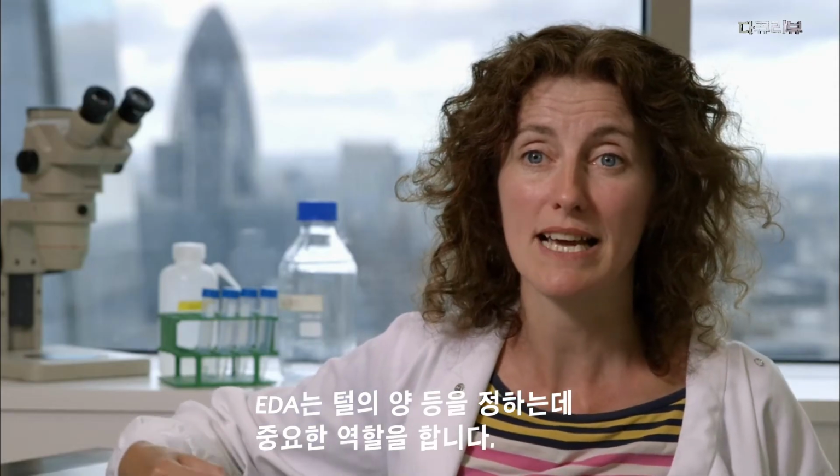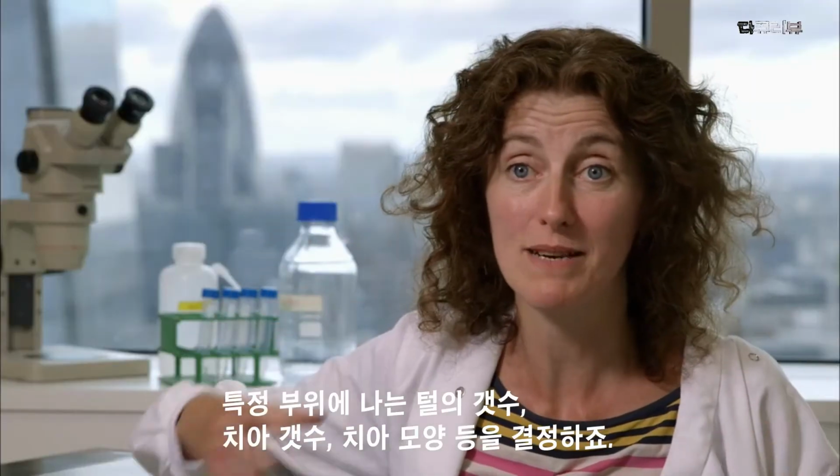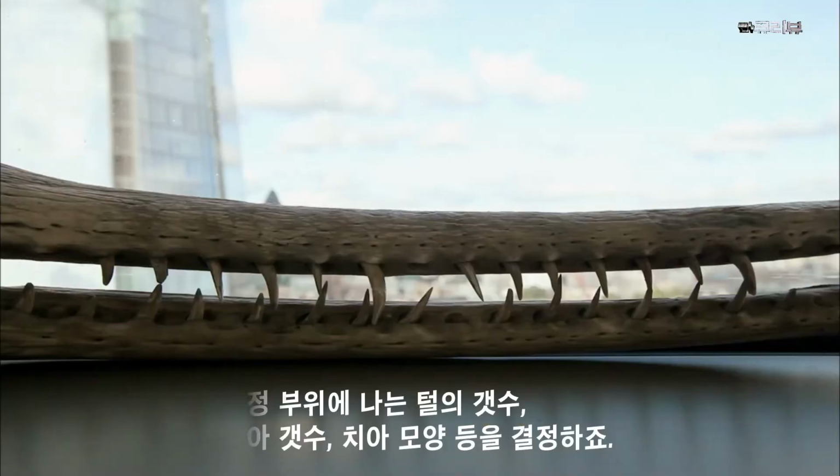EDA we know is very important for doing things like controlling how hairy you are, therefore how many hairs you form in a particular area, or how many teeth.